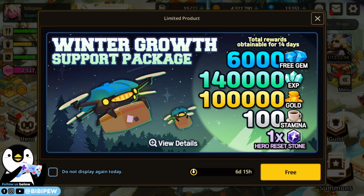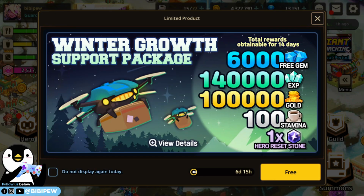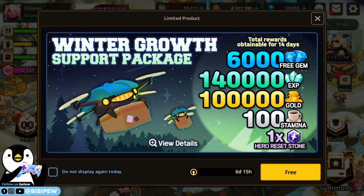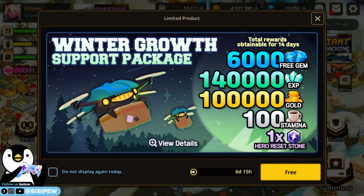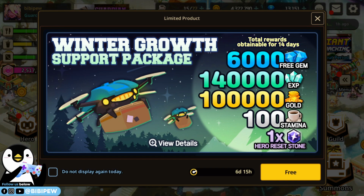Okay, so this is something that you should remember to click, because you can only retrieve these rewards within 6 days, starting from today. So remember to get this because on first sight I thought that this is just a normal package that requires you to spend money in order to get this support package, but actually it is free. I just happened to see that there's this free word at the bottom right hand corner.